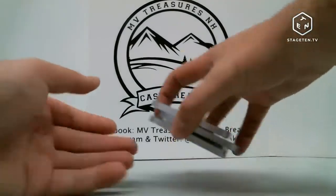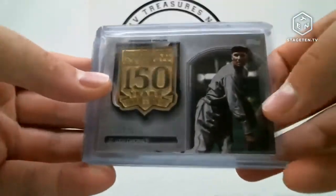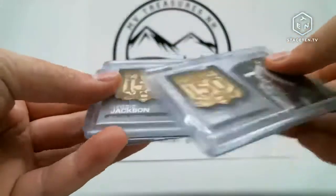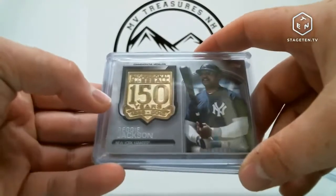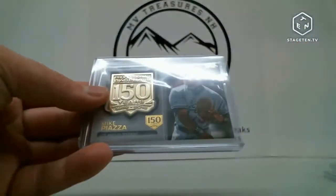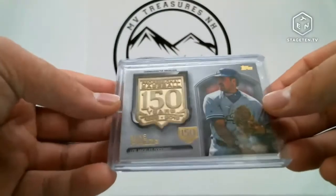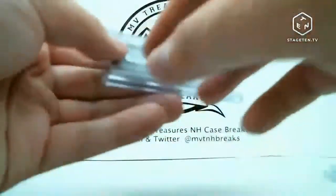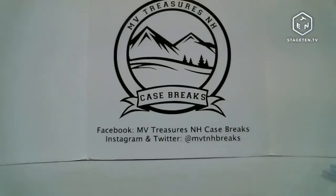Our medallion cards. Dizzy Dean for the Cardinals. Reggie Jackson for the Yankees. And Mike Piazza, 150-year stamp for the Dodgers. And that is numbered 111 out of 150. Oops. Fumble. Take care of that.